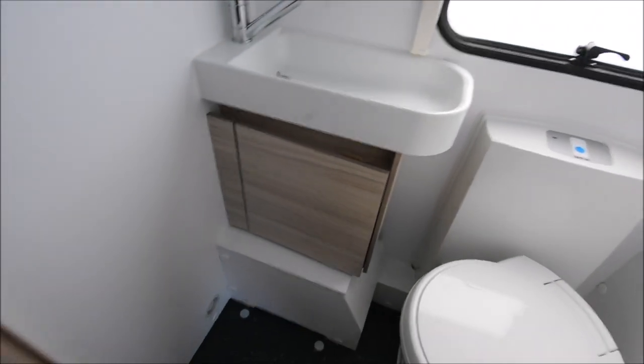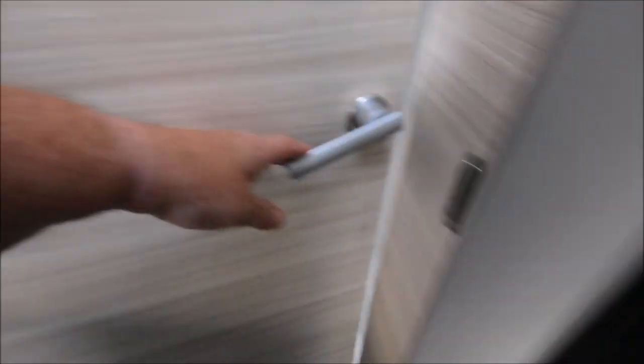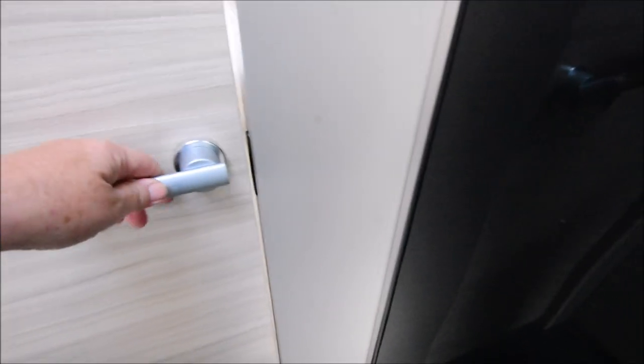Okay, let's go and have a look at that kitchen area. I'm just shutting that off. I think that's supposed to stop there. I think it's like a magnet type thing there, but it doesn't seem to be working.